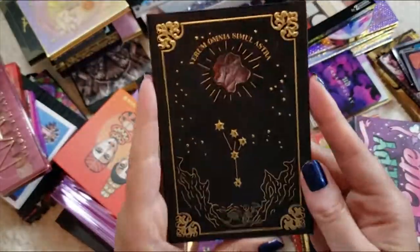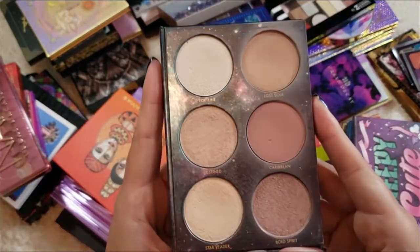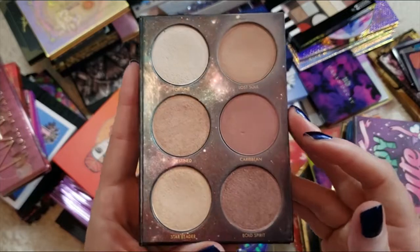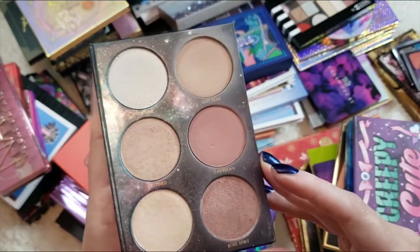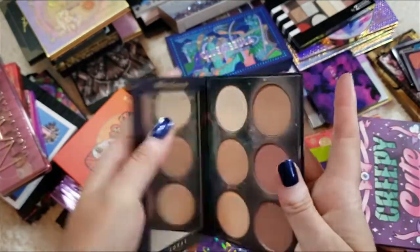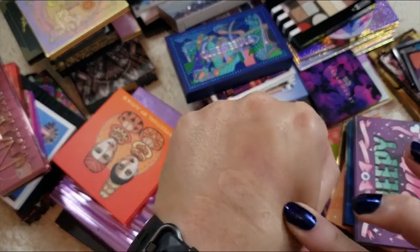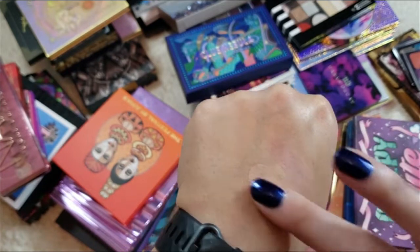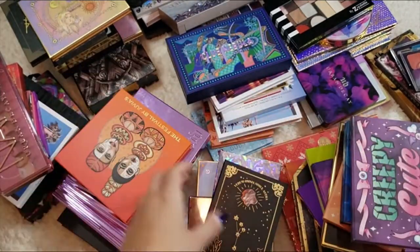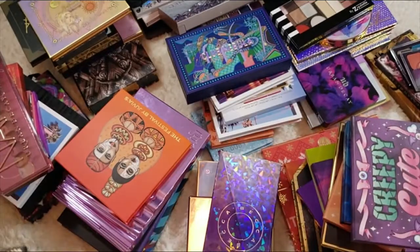I've been using this one a lot lately. This is the Lorac Pirates of the Caribbean palette, and I just love this. I don't really use Star Reader a whole lot, but Destined and Fortune are beautiful highlighters. Bold Spirit is a really pretty glowy blush, and Caribbean and Lost Soul are just beautiful, beautiful matte blushes. This Lost Soul almost looks like a bronzer until you put it on the skin, and then you can see it's just a very subtle pink blush. Really like it. So I'm going to keep this one because this one's really versatile and I love this one.